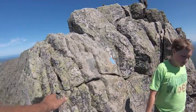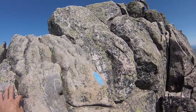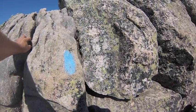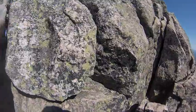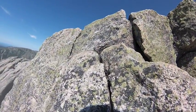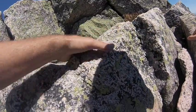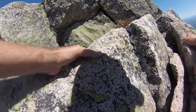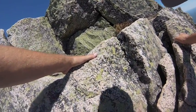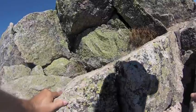Camera's going here. I think this is, I don't pretend to be a rock climber. I climb rocks as I hike. Yes, I'm going to have to fake it. I wonder how I came down this. I came down this last year. There's not really a good foothold. Got two right here.